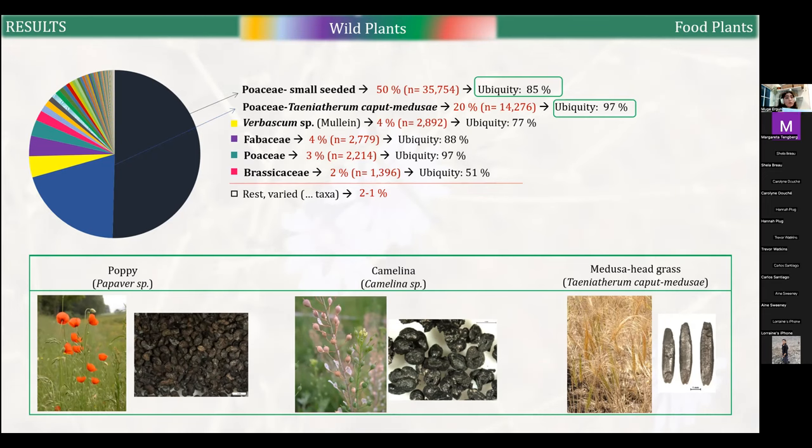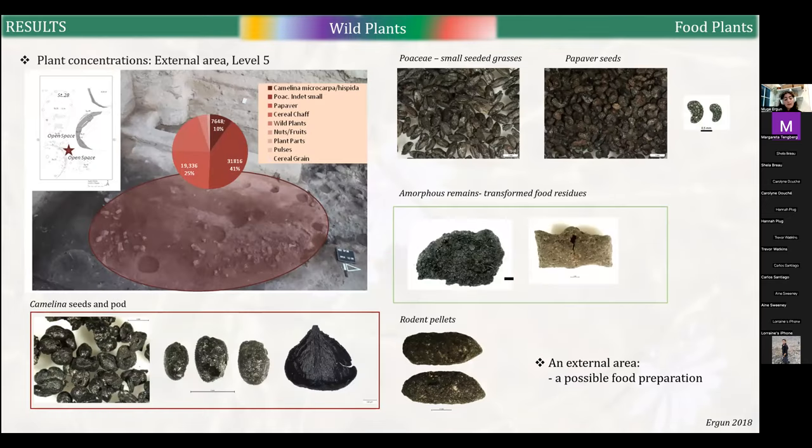And the last two, poppy and camelina, have been found in an external area from level 5, which was heavily burned also. They occur in great concentrations together with some amorphous food residues, shaped food remains, and rodent pellets, which indicate an extraction for at least these animals. Overall, the evidence combined with the archaeological context, we have interpreted this area as an external activity space where possible food preparation took place.